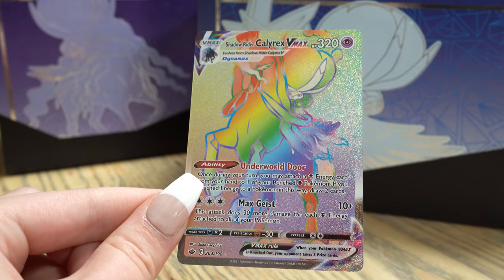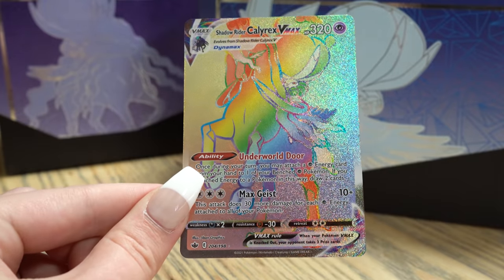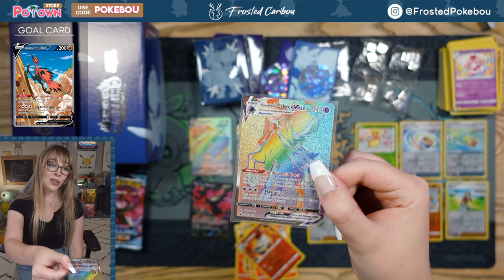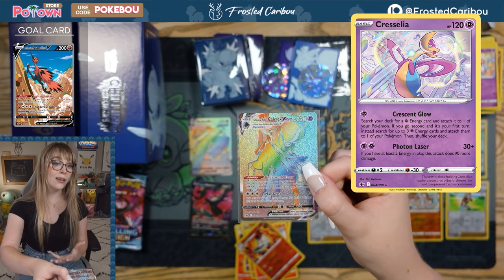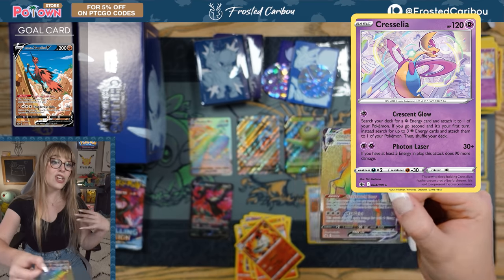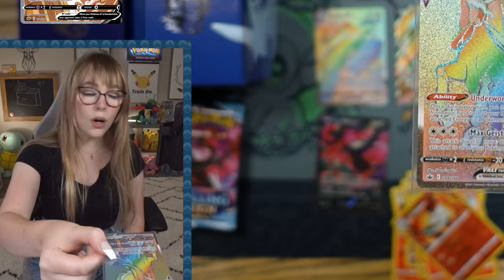And then we have Max Geist. 10 plus. This attack does 30 more damage for each psychic energy attached to all of your Pokemon. So it does require three colorless energy to use this move, which is why Cresselia goes so well into this deck, because it helps you accelerate those energies pretty much instantly to just instantly start attacking with Calyrex VMAX. It is so, so, so good.